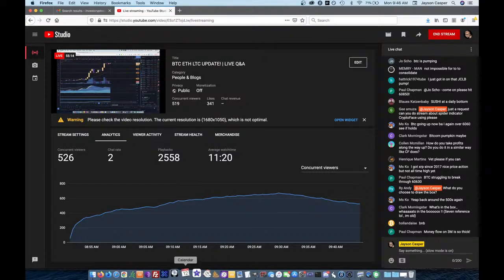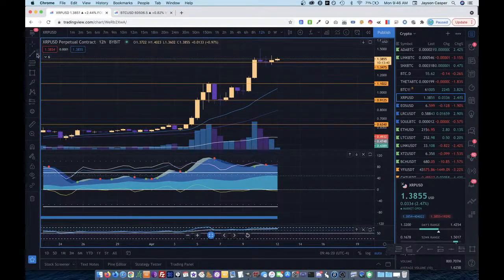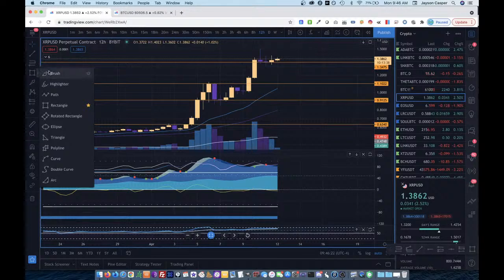Oh, RY Andy wants to know, how do I draw the box? You just come here to the brush tool, and you click the side arrow and get the rectangle tool.